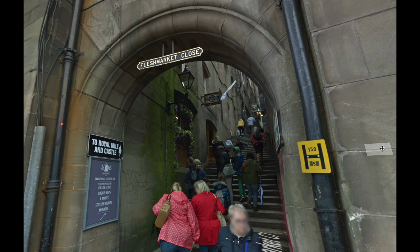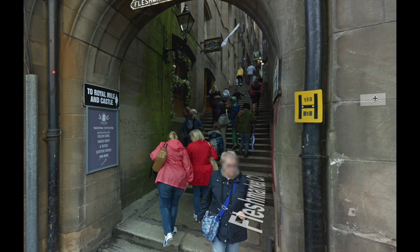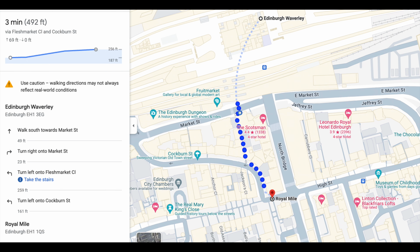It's a narrow, steep alleyway leading uphill. Walk up Fleshmarket Close, which will take you directly to Cockburn Street. At the top of Fleshmarket Close, turn left onto Cockburn Street and follow it until you reach the Royal Mile. Alternatively, you can take a taxi from any exit to reach the Royal Mile if you prefer not to walk.